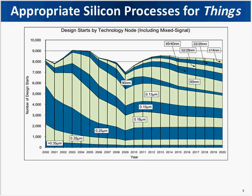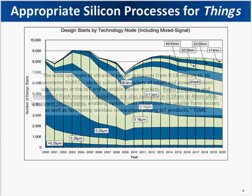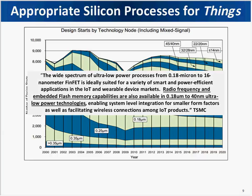So when we talk about processes, there's everything from leading bleeding edge measured in nanometers all the way up into micrometers. And when you see the design starts, you can start to get a feel for what we're talking about here. When TSMC comes out, they talk about their process available today, everything from 0.18 micron, which to many bleeding edge people would be like riding a fat tire bicycle in an Olympic event. That just seems to be so 1990s. But it goes all the way down to the 14 nanometers.